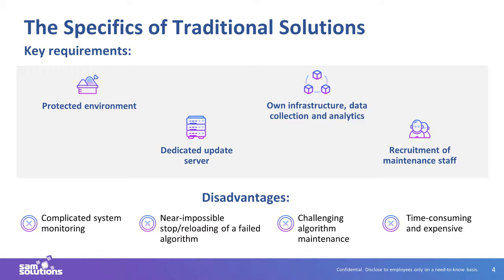What concerns the specifics of traditional solutions, if companies opt for one of the traditional solutions that are not related to the cloud, they should provide a number of specific conditions. They need to ensure that software is developed and working in a protected environment that features its own infrastructure, data collection, and analytics. Also, traditional solutions require dedicated servers for successful updates, while the maintenance and support of these solutions cannot exist without hiring, for example, dedicated employees, which may cause overstaffing.